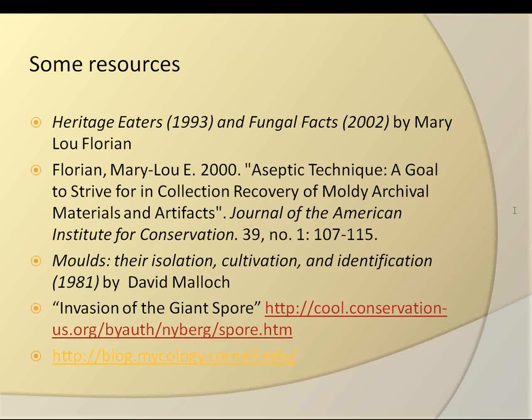For a list of photo conservators, you could go to the AIC website, and they have a link for Find a Conservator. For monitoring equipment, I really recommend data loggers because they will send you messages when your environment is going awry.